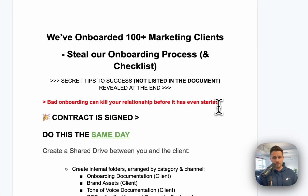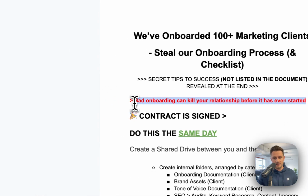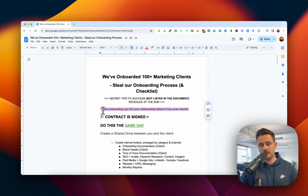And actually, some of the lessons that we've learned from this is just that, bad onboarding can kill a client account before it's even started, which is why it's absolutely integral that you guys follow this and that you get it right as well.